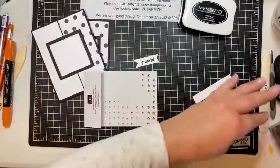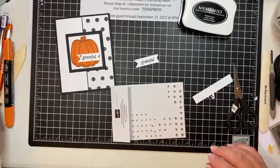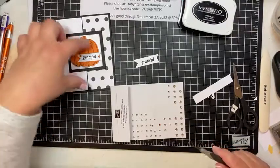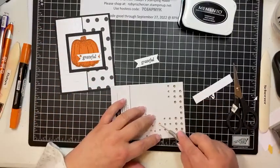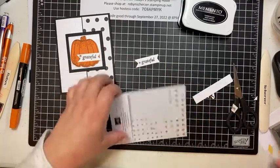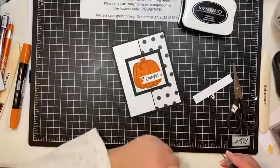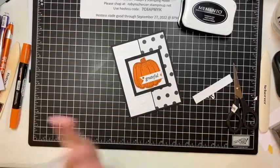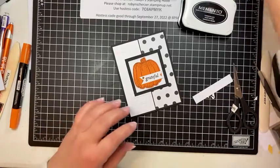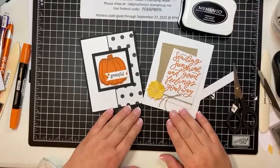So then what I'm going to do is, because I don't have a pumpkin, you get the idea. I have taken my pumpkin and popped it up on dimensionals, and I'm putting my little blingy bling right there. And then this is the card that you get. I will find those pumpkins and I will post those later, but there you go. That's what we did today for coffee and a card. Pretty easy. I love it.